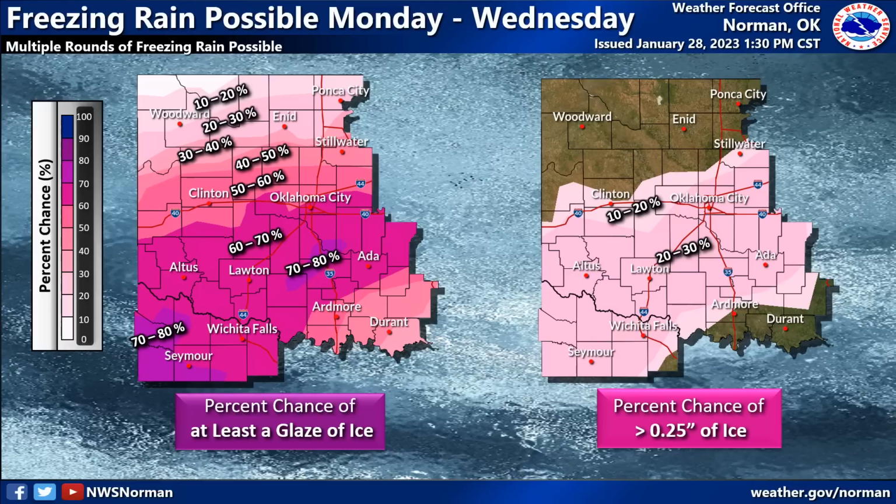Now for a winter storm warning, we look for a 1/4 inch or more of ice. And right now we only have about a 20 or 30% chance of that occurring in that light pink area there on the right. The highest amounts appear they'll be somewhere near and southeast of Norman to near Ada, and then maybe across portions of western North Texas, perhaps just west of Wichita Falls to Seymour. As we get closer to the event, these maps will change to actual amounts.